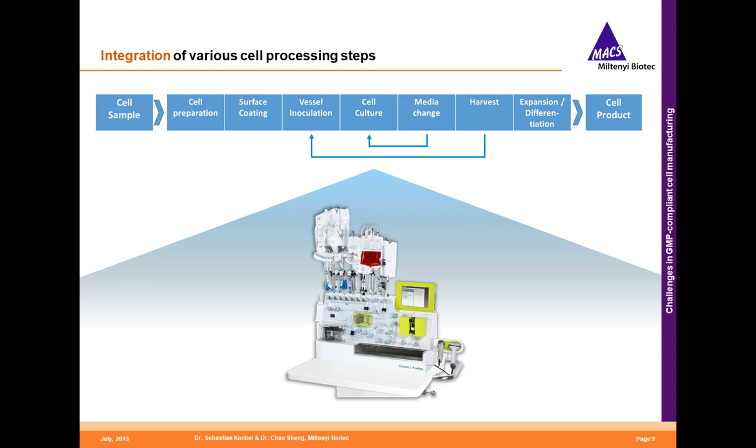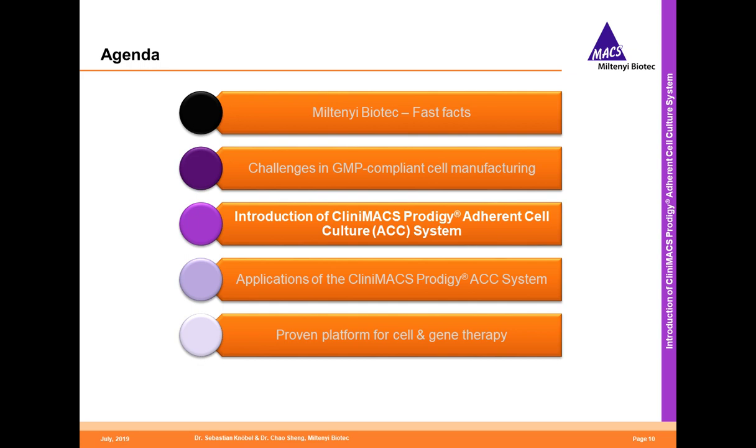Our solution is to integrate all these various steps into one automated device. And here comes our CliniMACS Prodigy platform, designed for complex cell product manufacturing. I would briefly like to go through the CliniMACS Prodigy Adherent cell culture system with you, including the hardware and software.